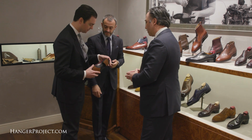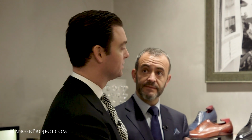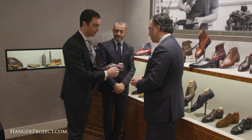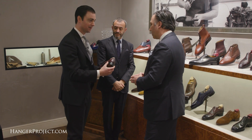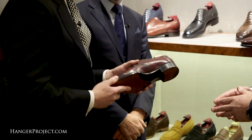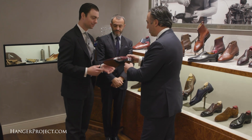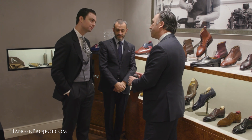One of the things a lot of people talk about is that in America you get the 360-degree welt, but you bring the welt just up to the heel to allow the heel to sit closer and more neatly on the back of the shoe. Can you talk about some of the challenges that brings? Sure. It gives you a much closer seat. This is what we call the seat. So it gives you a much more elegant seat on the shoe.